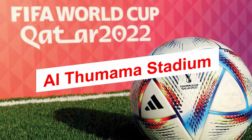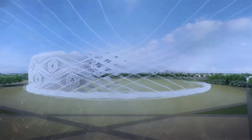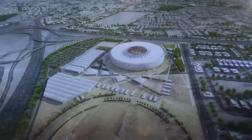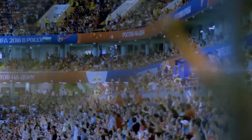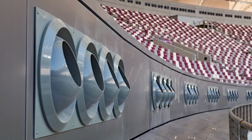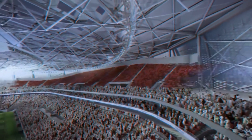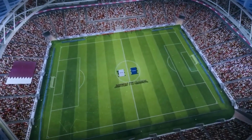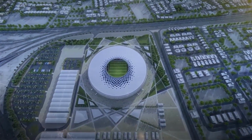Thumama Stadium. Inspired by the gahfiya, a traditional woven cap worn by males across the Middle East, the 40,000 capacity Thumama Stadium was built specifically for the FIFA World Cup Qatar 2022, and will play host to a number of matches up until the quarterfinal stage. As is the case at every venue, air conditioning vents have been placed throughout the ground to maintain an optimal environment inside the stadium. At the event's closing, the stadium's capacity will be reduced to 20,000 seats, with the additional seating being gifted to developing nations, a true reflection of the generosity of the Qatari people.